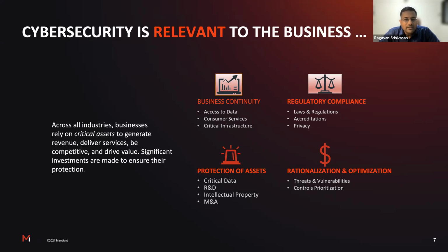And finally, across all industries we are seeing more and more of a demand for rationalization and optimization. The days of unlimited manpower and budgets are long gone. Today, in any environment, senior leadership or the board are starting to require rationalization, and they will often ask, do we have so many different security technologies? How do we make it cost efficient? How do we cut costs? Optimization and rationalization will help us make sure that we are getting the most out of our investments.